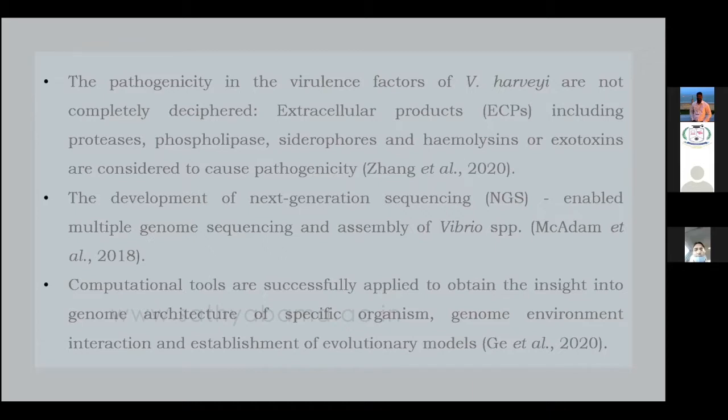In recent years, the development of next-generation sequencing has enabled multiple genome sequencing and assembly of Vibrio species. More recently, several bioinformatics and computational tools have been successfully applied to obtain insights into the genome architecture of a specific organism, genome-environment interaction, and the establishment of evolutionary models.